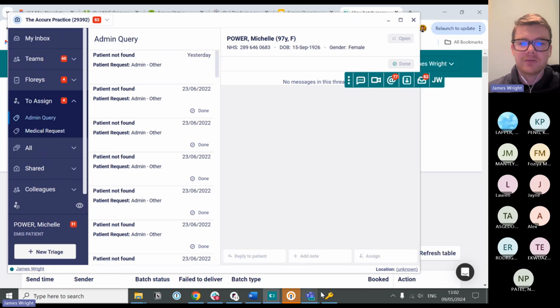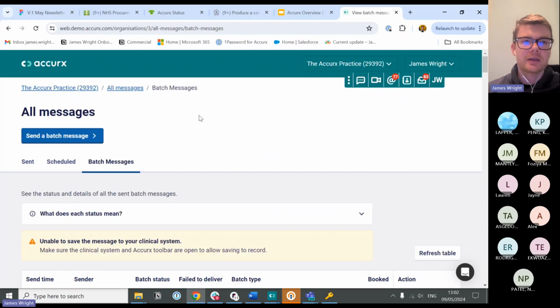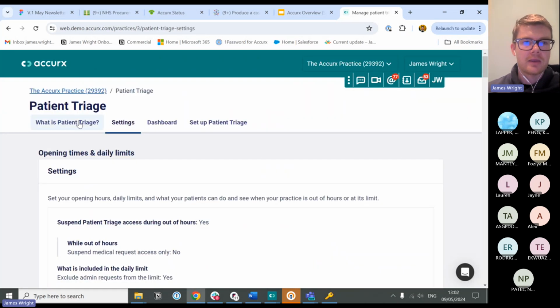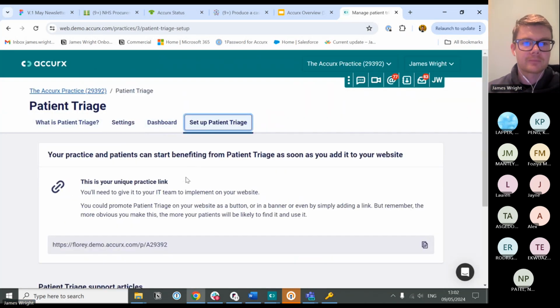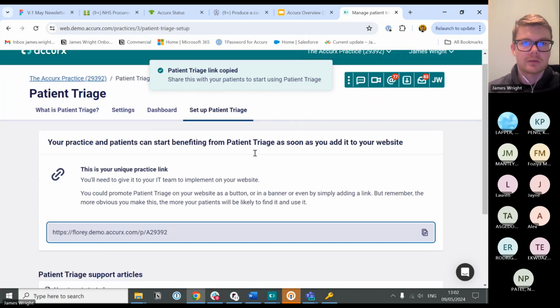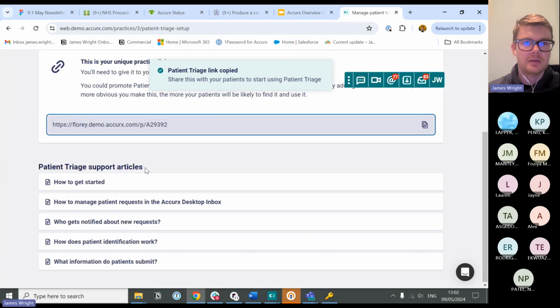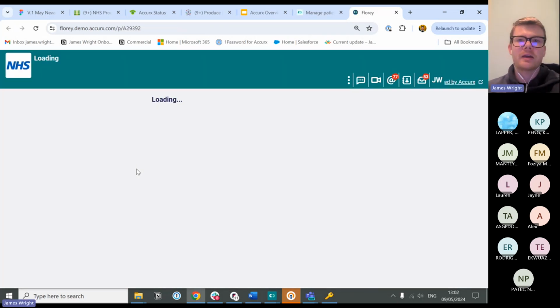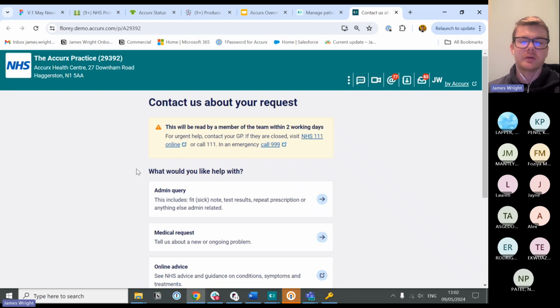So perhaps if I go back into Accurx, so that's where the link would be. What is patient triage? Okay, yeah. So I'll create a test query to see how it works.